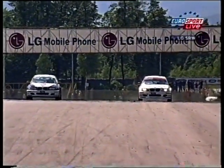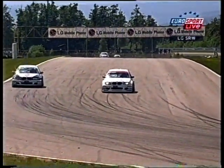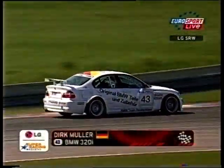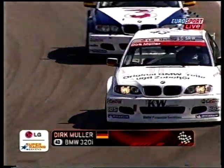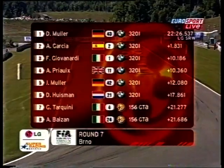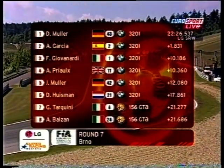But it was Dirk Müller who won from poleman Garcia, so a reversal of their qualifying fortunes. Giovanardi 3rd, Prio 4th, and again a reversal of their positions on the grid, because Andy qualified ahead of Gio. And then in 5th position behind them we had Jörg Müller, Patrick Heisman, Gabriele Tarquini and Alessandro Balzan.